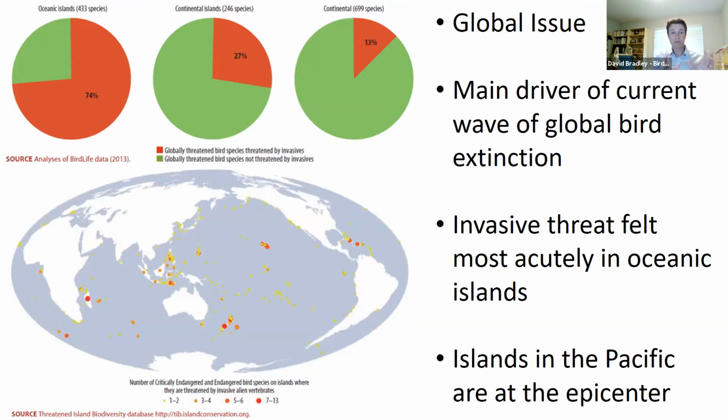And this map really shows where the highlighted spots are with the most pressing invasive species concerns. And you can see the Hawaiian Islands, New Zealand, and some of the Southeast Asian islands in Indonesia, for example, are really hotspots for this threat.